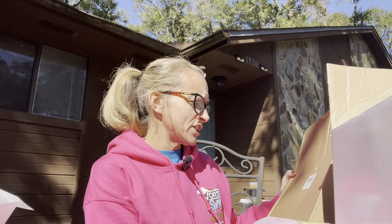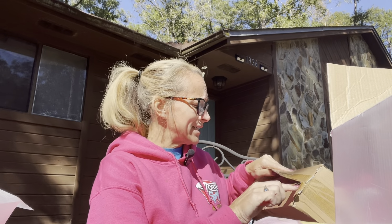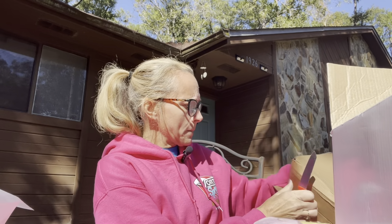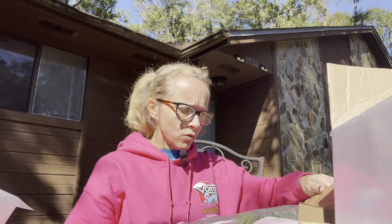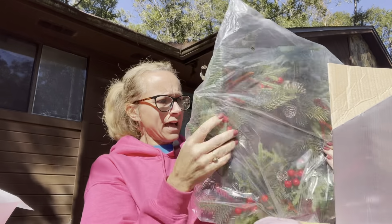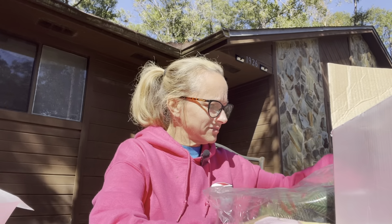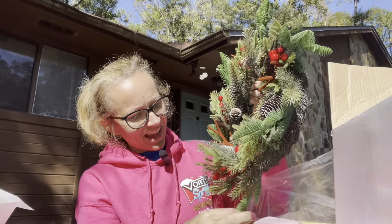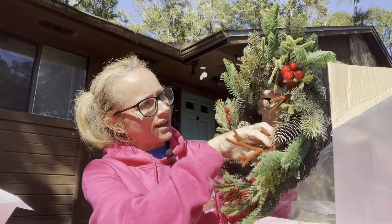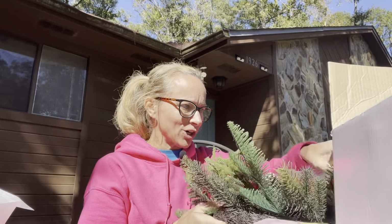This one, I'm not sure. It says Rosecraft 18-inch Christmas wall ornaments, but then it says 800 pieces. So this is one I honestly have no idea what I got. So we will see. Oh, wow. I got a wreath. Check it out. Look at that. I paid $1 for that. It needs to be glued back on, but look. Ha, I'm excited about that. $1.